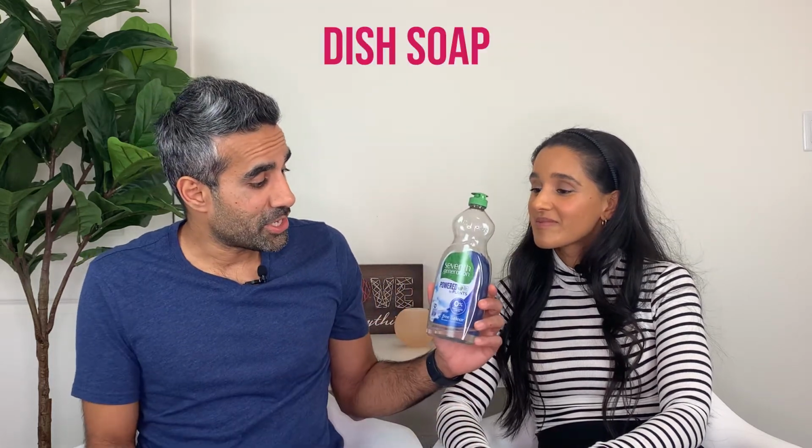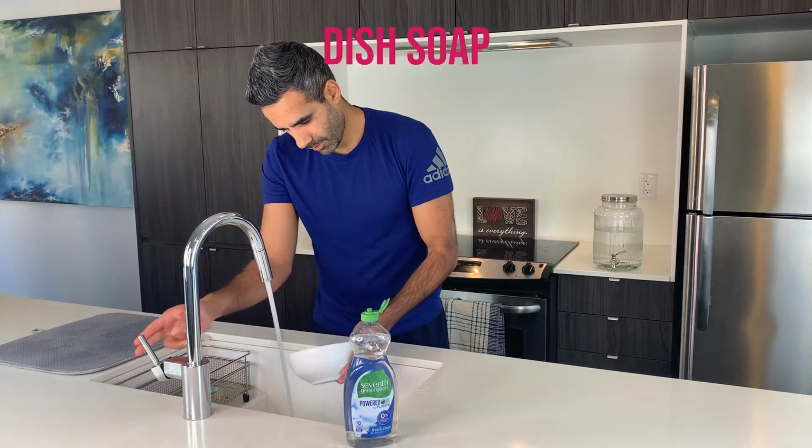There you go. Okay, now moving to our kitchen. The only product really we use in the kitchen is the 7th Generation Powered by Plants dishwashing soap. We don't really use a dishwasher, so this is all we need. And if we ever need to clean up around the kitchen, we'll just use some vinegar and water and spray it. It's a great cleaner and disinfectant.